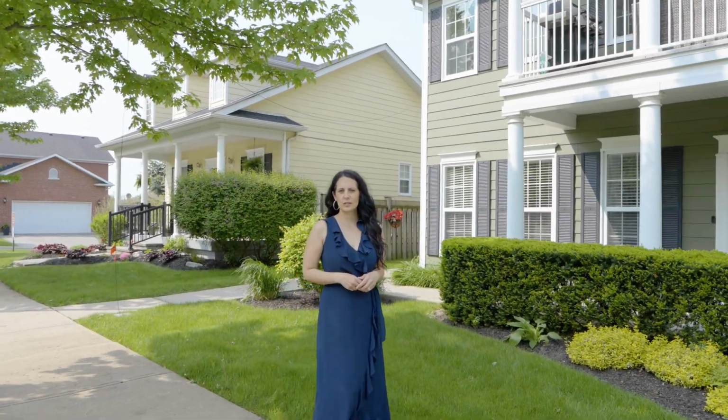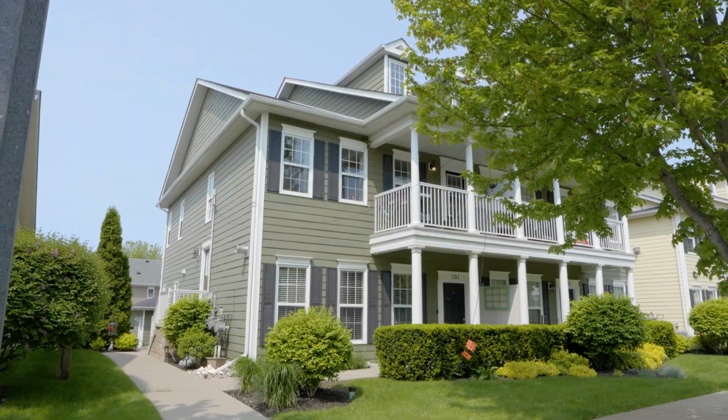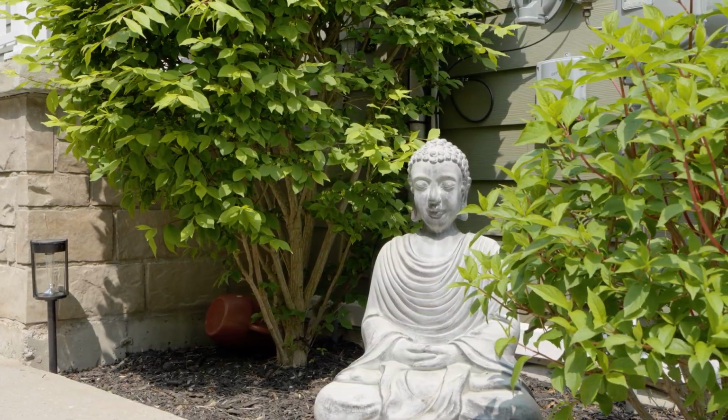Whether you're starting fresh, downsizing, or looking for space that's just yours, this is more than just a condo, it's your next chapter. Welcome to 845 Smith Road, Unit 103. The new Amherst subdivision is known for its thoughtful design, luxury, and amazing curb appeal.